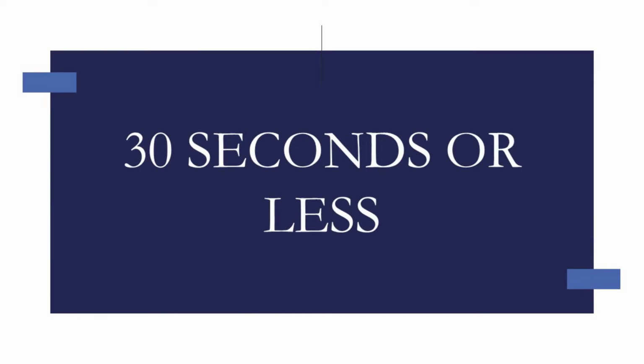Now, when we talk about elevator pitches, a lot of people are used to hearing about what these are in regards to sales, but they are absolutely critical as well for job seekers. Let's talk a little bit about what an elevator pitch is. Let's walk through the key parts of an elevator pitch, starting with the preferred length.